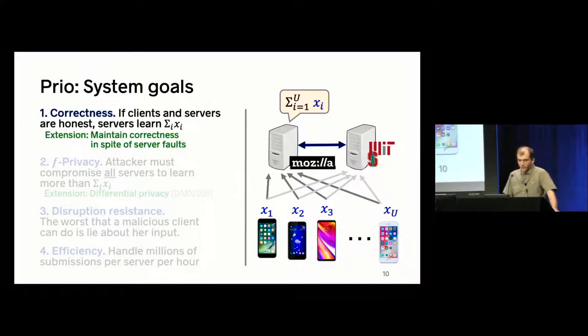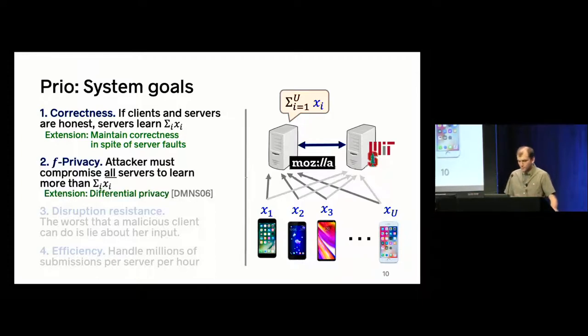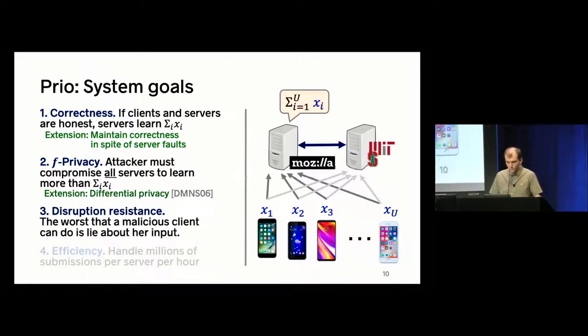So the properties that we're after are, first, if everyone does the right thing, the server should get the right answer. So the server should get the sum of all the users' bits. And we can even extend the system to provide a stronger notion of correctness, like if some of the servers fail, we still get the right answer, but I'm not going to talk about how that works. The second property is the privacy property I just mentioned. An attacker should have to compromise all of the servers to learn anything more than the sum of the users' bits. There's a complementary privacy notion called differential privacy that we can layer on top of this, but I'm not going to talk about that extension here.